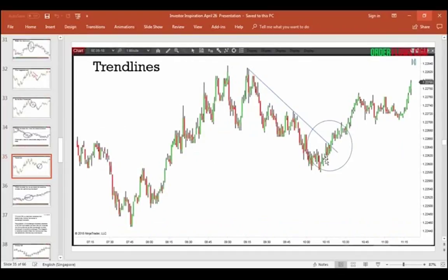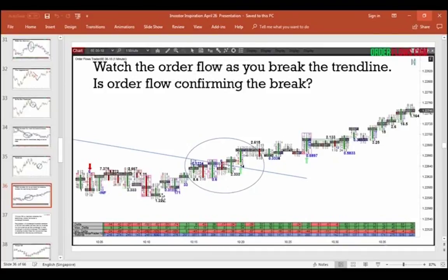Now again, you got another trend line here. It's the same chart, just a different side of it, and you're coming back up through the trend line. Okay, well, what's going to happen in the order flow? Let's take a look. You break the trend line, you get through it, you got positive delta in here, point of control clearly above there, positive deltas mostly, 52, 22, 30, 57, 55.